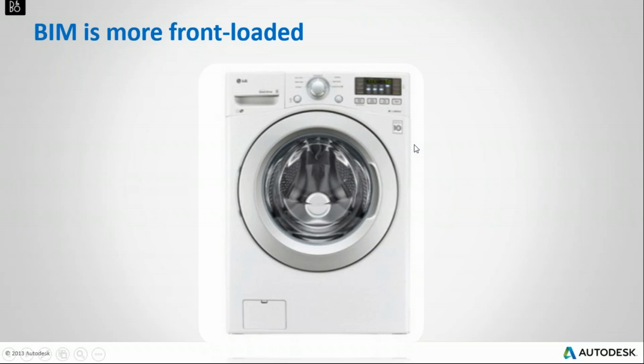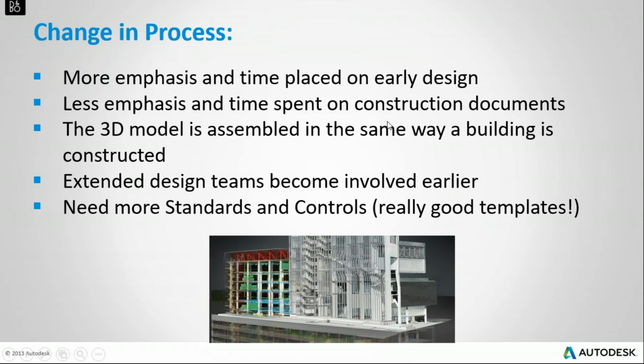And BIM is more front-loaded. This is also upsetting to people. You're going to spend more time in the beginning doing that model than you did in the past. And then the construction documents are going to be a piece of cake, but you've got to be patient to get to that point where you get the construction documents off. So that part's a little frustrating too. You're going to say, it's taking me a long time to get this model done, Lynn. I know, but once you do get it done, then the world is a beautiful place. You pull those construction documents off, and changes take no time at all. So you just have to be patient. And as you get better at using the software, you'll get your jobs done faster as well.